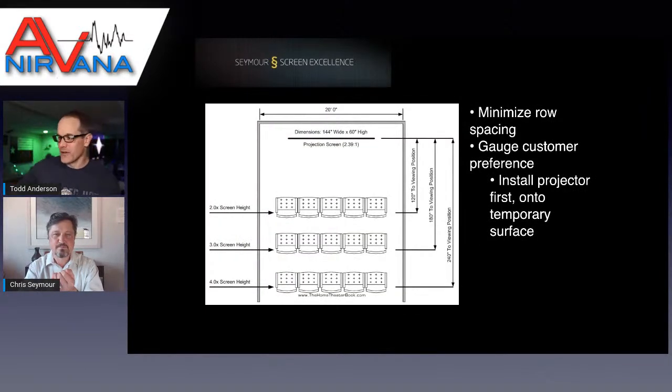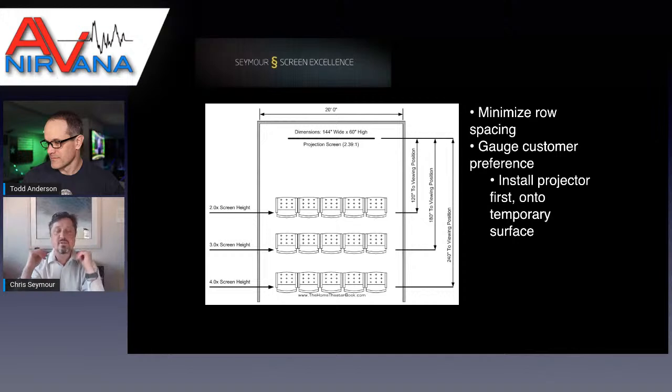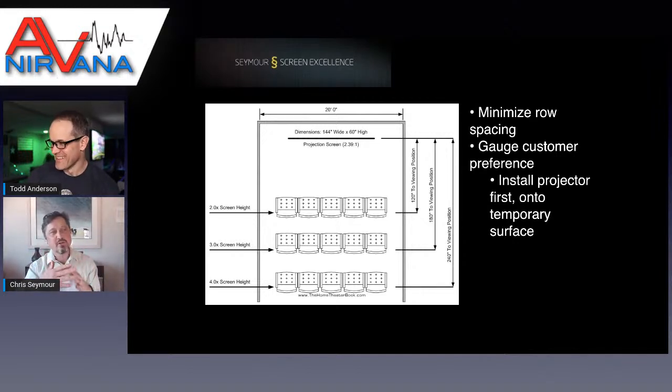Okay, so what are we looking at here? The takeaway here is the folks that are doing multiple rows on this. We advocate you would make your job easier if you can minimize that row spacing. Now that's not to say that you lean back. You want somebody's feet massaging your head. I mean, maybe if you're into that, but a little bit of spacing. But you don't need to be reclined and have 3 feet of aisleway in between. So just squeeze that together, because in this diagram you're seeing a screen. It's 144 inches wide by 60 inches high, scope ratio.